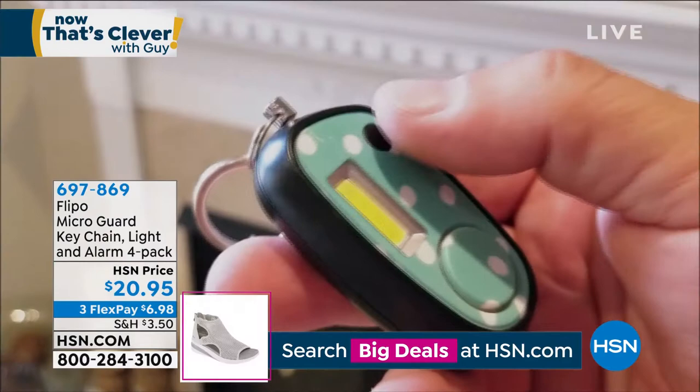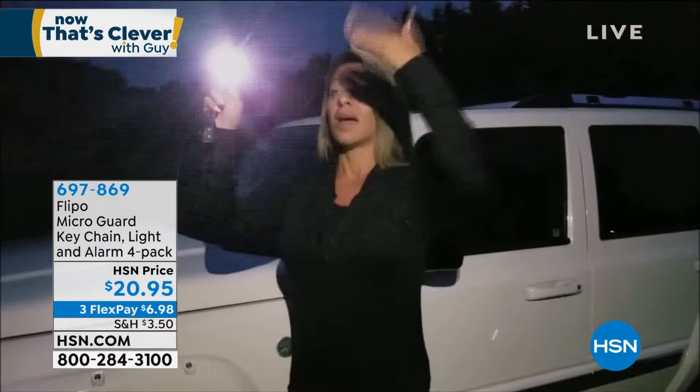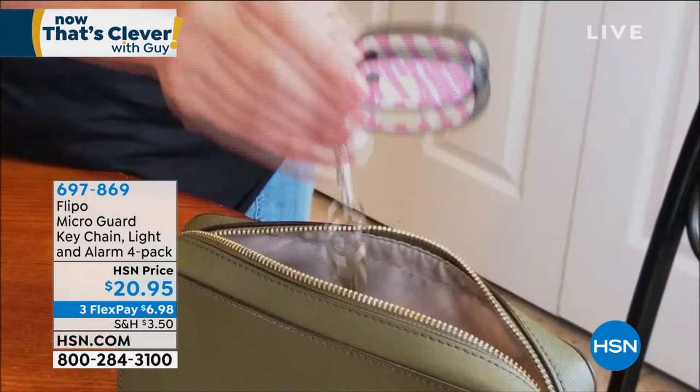I gave one especially to my son's girlfriend Lily, because they go to college over in Boca. She's walking to classes and sometimes she has night classes. I mean, what if somebody just happens to be walking behind her and she's uncomfortable? All she has to do is pull the pin.